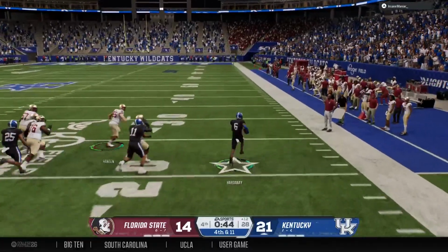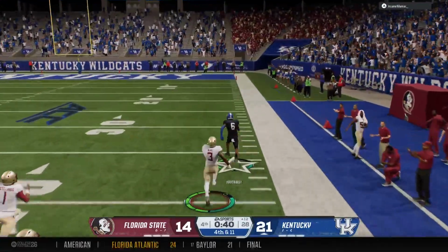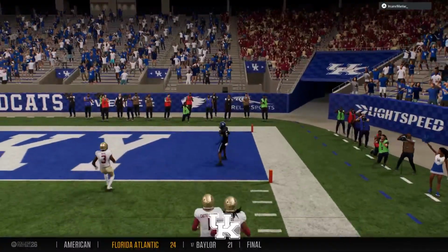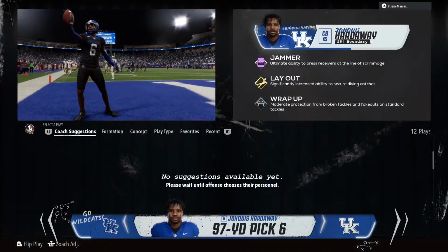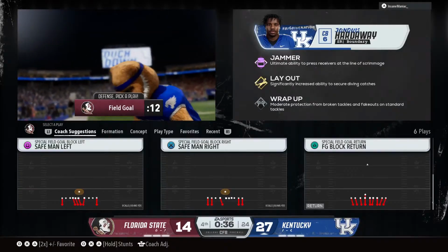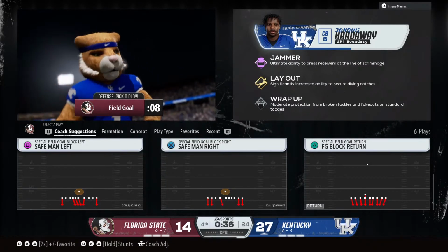At the goal line. Got some room to run. Inside the 50. Past the 30. The 10. And he's going to take it all the way back. Touchdown, Wildcats. They push out this lead in the 4th quarter, and it might be enough to give them that elusive 2nd win of the season.